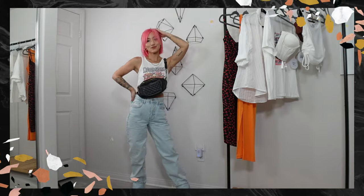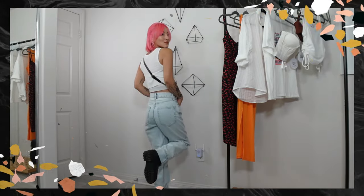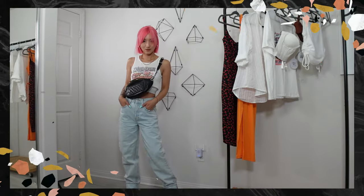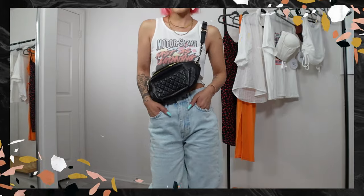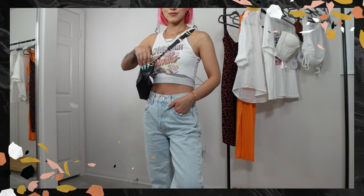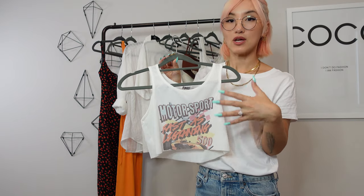It is more sheer. So with this top, because it's so sheer, I do layer it over another crop tank just to make it a little bit less see-through. And I usually wear it with some baggier jeans, give it that 90s look. And with some sneakers, it's a cute everyday combo that you can easily wear.